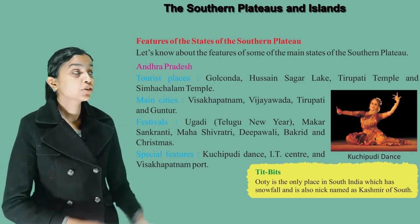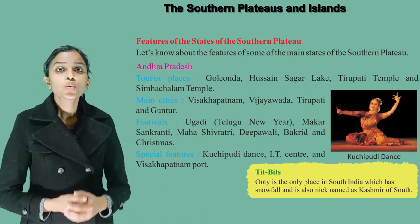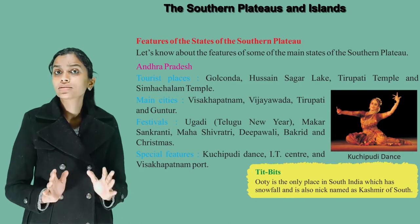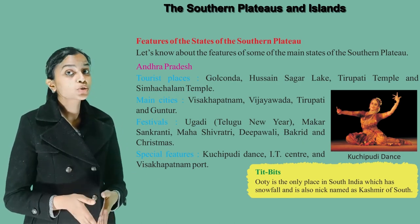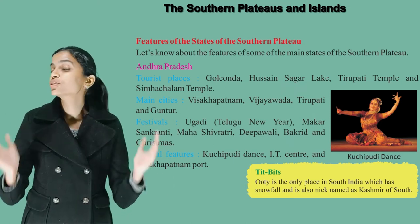Now it's time for tidbits. Ooty is the only place in South India which has snowfall and is also nicknamed as Kashmir of South.